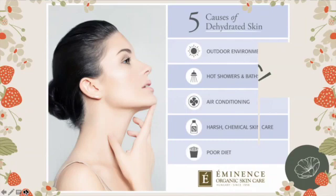Then we have harsh chemicals, synthetic chemicals. Another cause for dehydrated skin is extreme skincare products. This again, I see in my acne clients, that strip your complexion of natural oils, allowing water to escape. The use of ingredients that are artificial can punish the skin, leaving it vulnerable to water loss. Organic skincare is a sensible alternative for protecting your skin from dehydration.